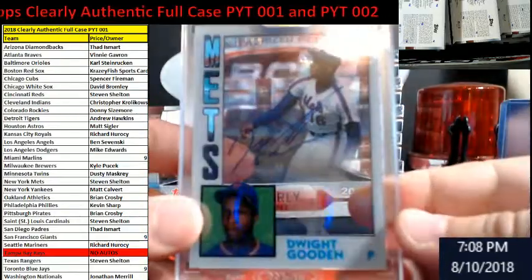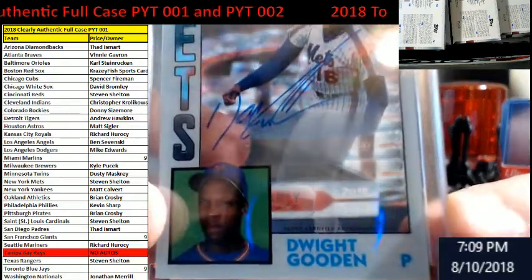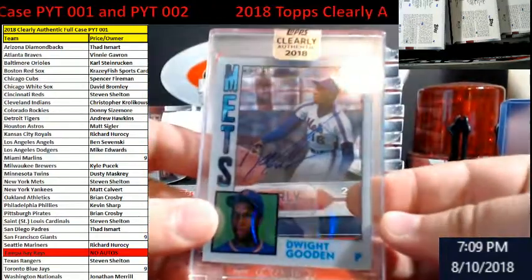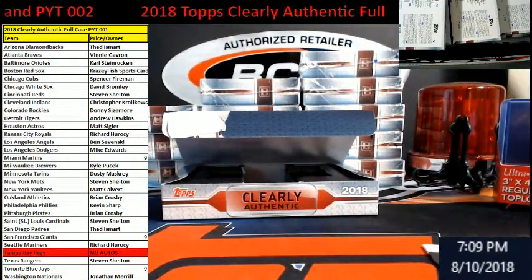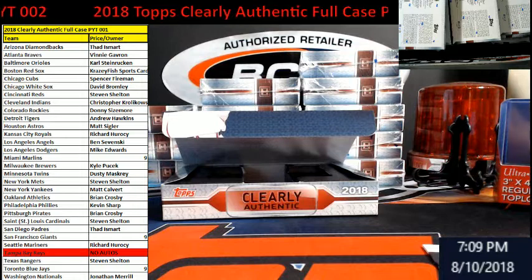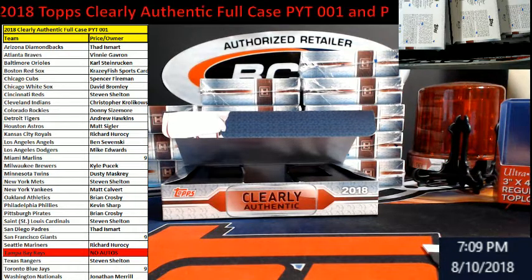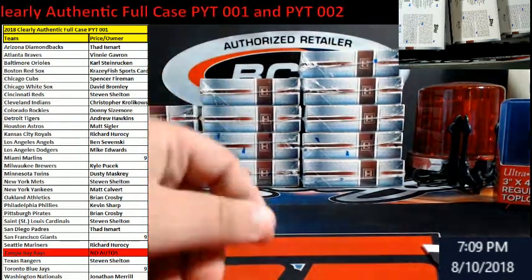I just wanted to show you. Check this out. It's one of our vet hits. Dwight Gooden. It's out of 99. There you go. First vet hit. We should have one more in here. Dwight Gooden. John, I got to get you somebody at the Nats, man. I used to pull Bryce Harper's like candy, but I haven't done it in a while.